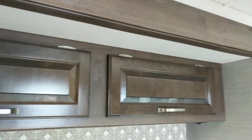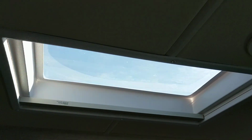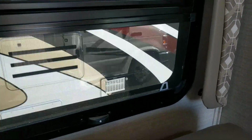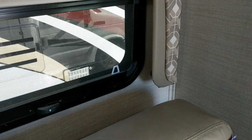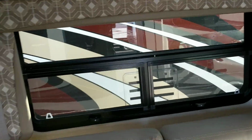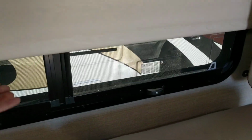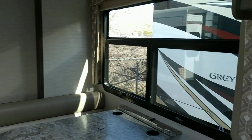We do have a skylight for you up here that we can open and close off. Gives us lots of natural light. The Greyhawk gives us not one, but two shades. I'm sorry, I forgot. The Premier gives us 2 shades. The Greyhawk will give us 1 roller MCD blackout shade. I'm so sorry. Sometimes I get ahead of myself a little bit. But nice flush mount windows throughout. The new colors are sharp.